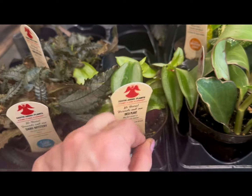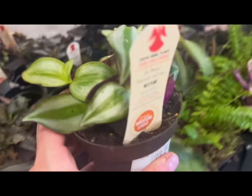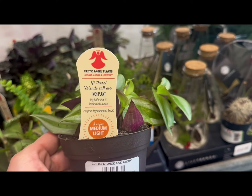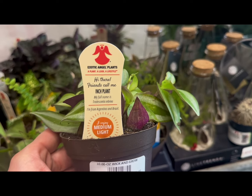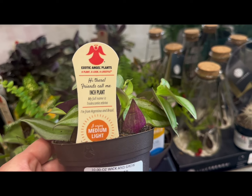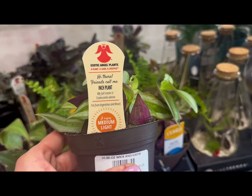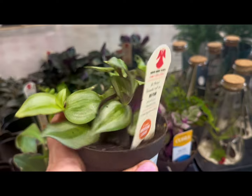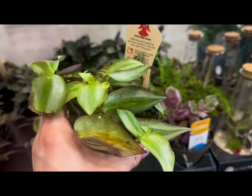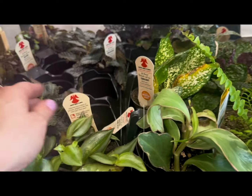Let's move on. Look at this one. Oh my goodness. And these have been well watered, guys. I can feel it on my fingers. Look at this. Hi there. Friends call me Inch Plant. My full name is Tradescantia Zabrina. I'm from Argentina and Brazil. I enjoy medium light, guys. This is $1 as well. $1 for this beautiful, beautiful plant.